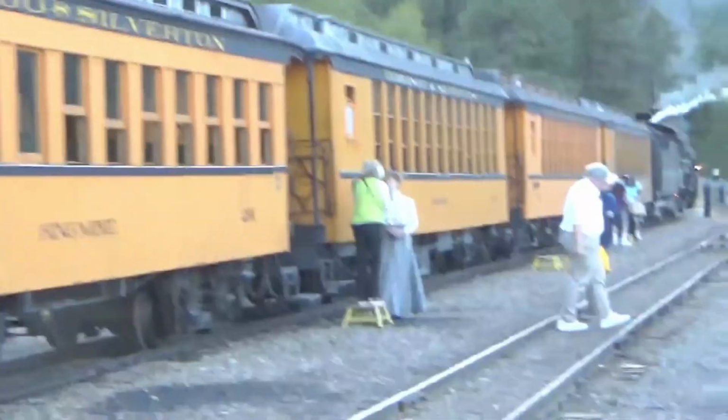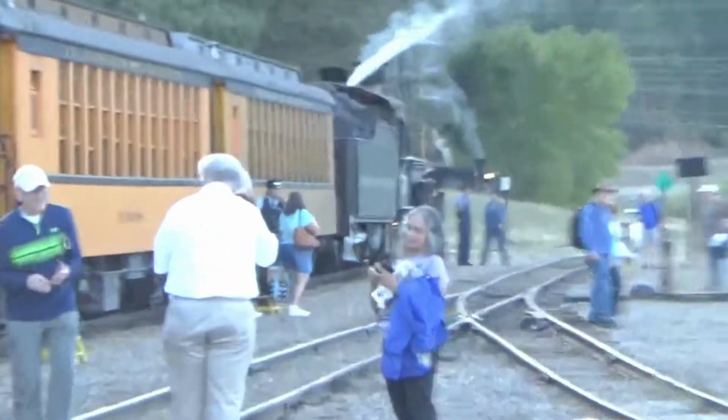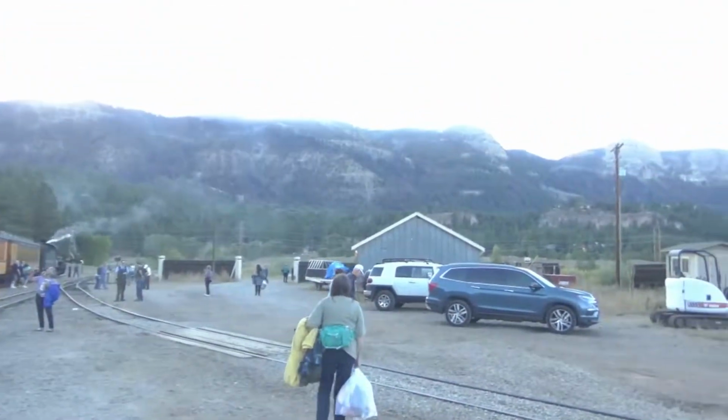Well, that was my day in Silverton and riding the train back. If you want to experience it yourself, you've got to find your way to Durango, Colorado.